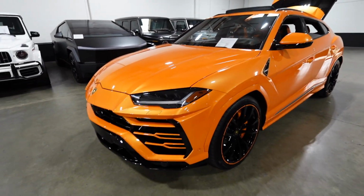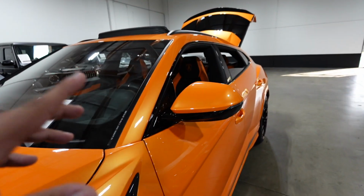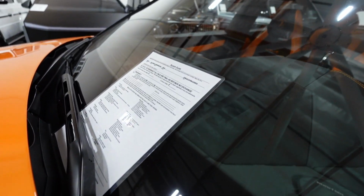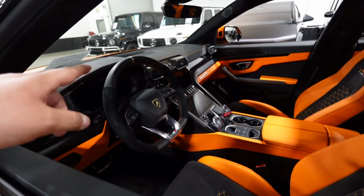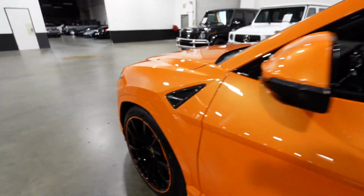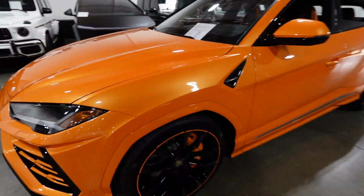I believe this is a Pearl capsule. It has to be, because I know Pearl capsules come with Alcantara seats. 2022. Yeah, for sure it's a Pearl capsule. It's got all the carbon all through the dash. It's got the Alcantara steering wheel. This thing is just on point, bro. This is literally exactly how I want it.